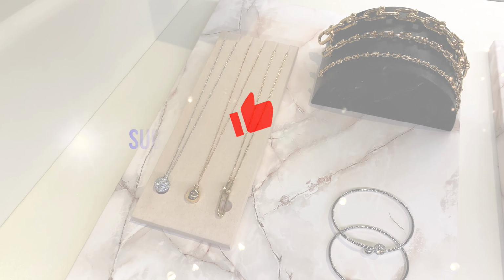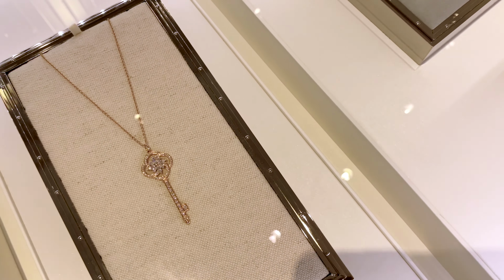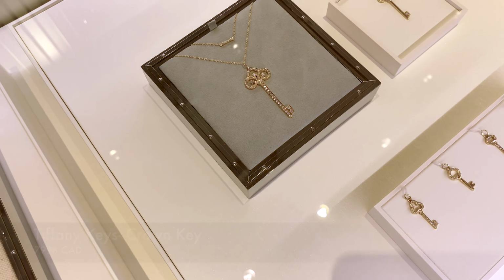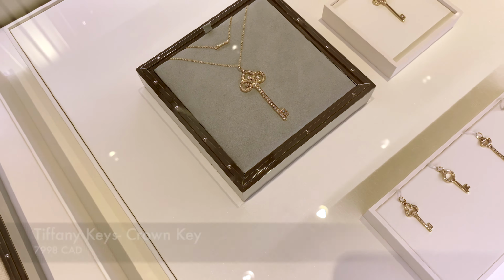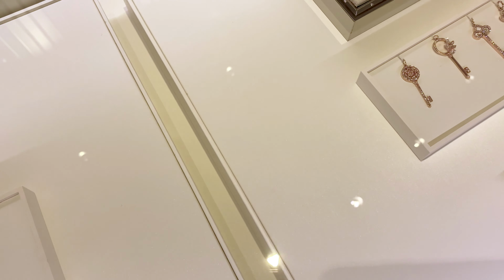Anyways, looking around the store, I want to show you some of the key collections that I am so in love with. There's a lot of beautifully decorated keys that I think is really a signature for Tiffany. They have a range of materials and colors of metals and combinations of colored diamonds as well. But yeah, I really love looking at the Tiffany keys.